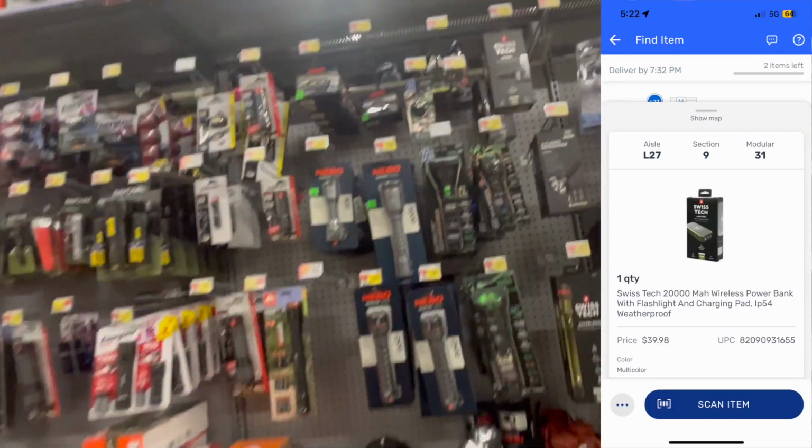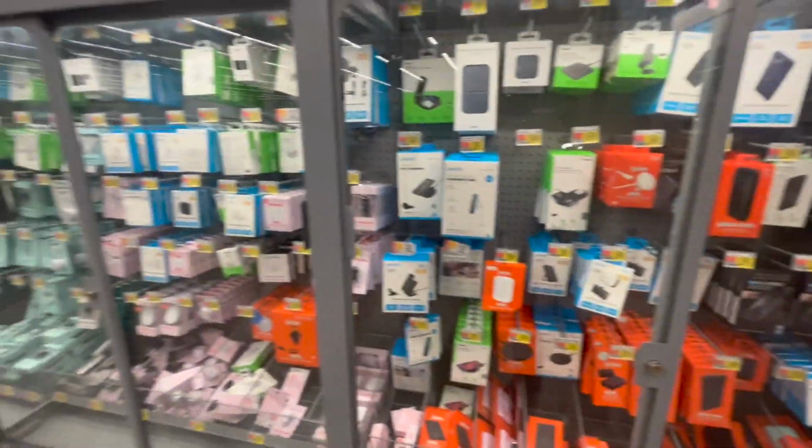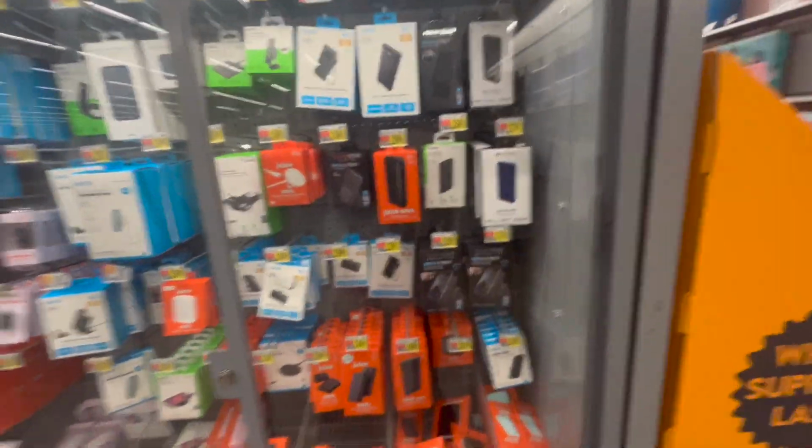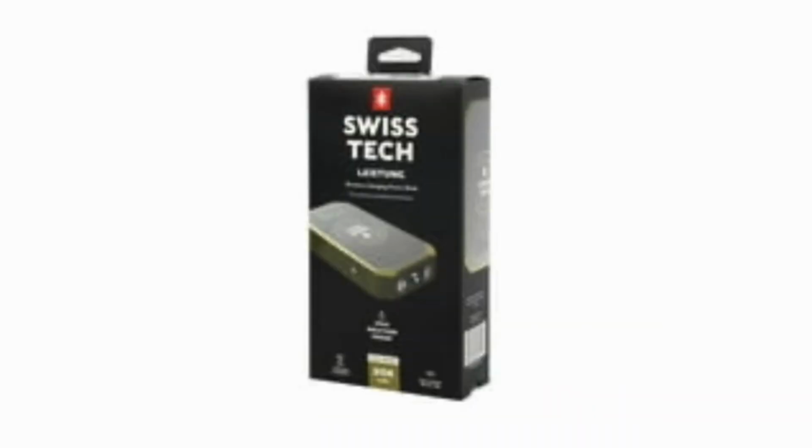The first item was not in stock, so what you gotta do here is text the customer a photo of possible replacements, and he never responded, so I refunded it. If it was a smaller, simple item like honey wheat bread and he didn't respond, I would just pick one myself from a different brand. But in this case, since it's a specialized thing, he probably wants that exact one.